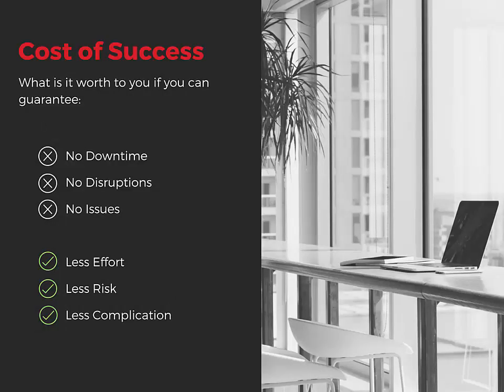So I guess it all really boils down to this: our approach is to provide you with a solution that means you don't have any downtime, you don't have any of the disruptions that we've spoken about, you don't have any issues with your upgrade. It all happens very, very smoothly, very seamlessly, with less effort on your behalf, less complication and certainly less risk. So what we'd like to do is to share with you how we would go about doing that in a fairly generic fashion, but again, focused and streamlined directly to your business.